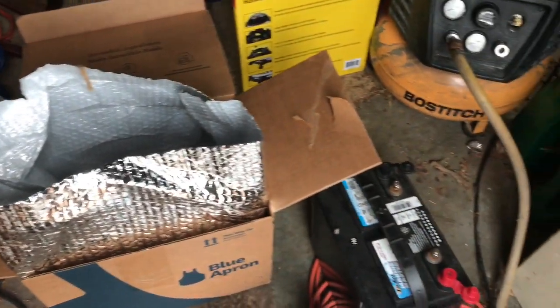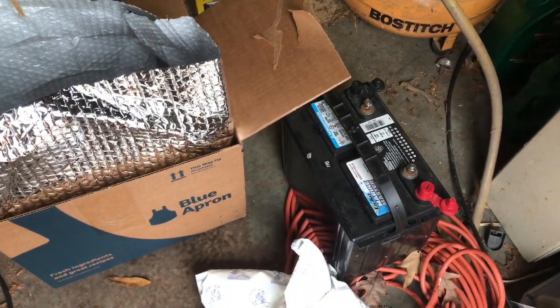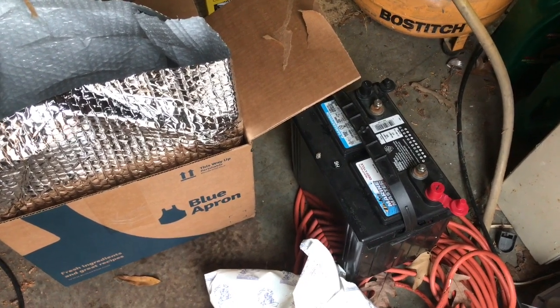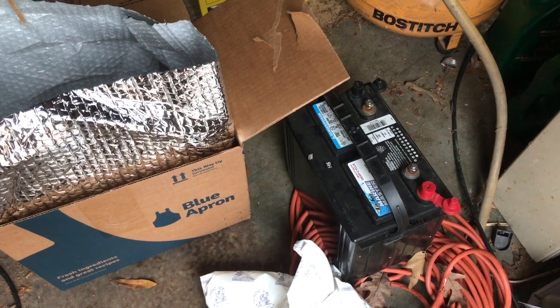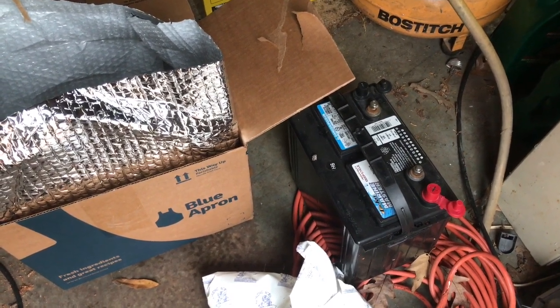But before I do that, I'm going to make sure that battery is fully charged, because you definitely don't want to let your battery sit through the winter at a low charge. You want it to be fully charged as it's sitting over the winter.